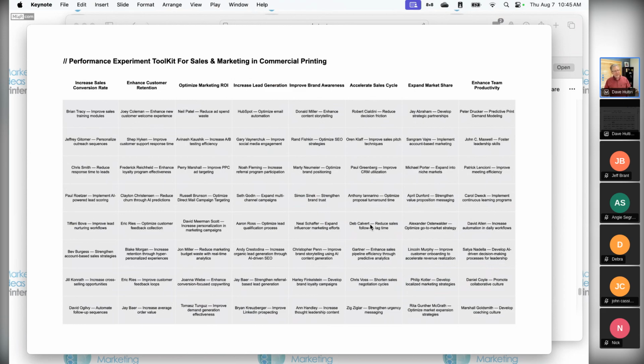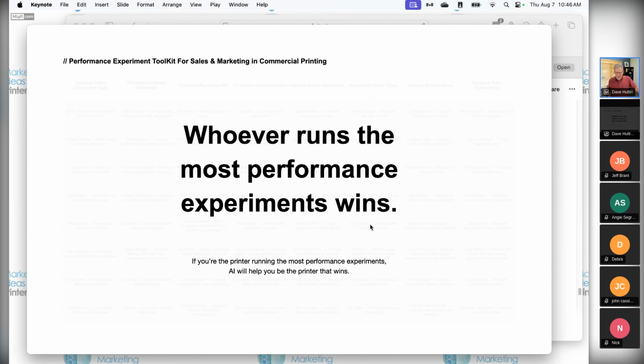So once again, if you've noticed, AI is pulling information out of us. I was being a lazy person on there, and that'll help bring things to the surface that you may not have even thought about. So what we have here is a bunch of experiments. And think about this, as whoever runs the most performance experiments wins. These are the things that we believe will make things better. So we help enhance the brand messaging, or we increase qualified lead volume, and so on. All the things that are in that toolkit.